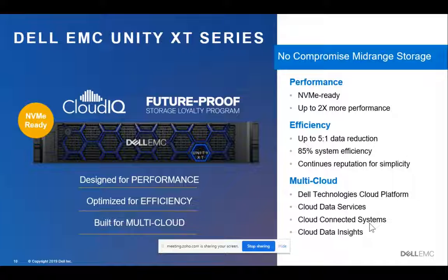And then lastly, we are going to look at built for multi-cloud. The key focus of Dell EMC storage systems is hybrid cloud. Hybrid cloud is a mixture of the capability of being able to access a private cloud system for most customers, and also the capability of accessing the public cloud platform if need comes by. With the multi-cloud platform, we are going to look at the Dell Technology Cloud platform that has supported cloud data services that are available, and then finally the cloud data insights that are available. So those are the key things we are going to look at when it comes to Dell EMC XT storage.